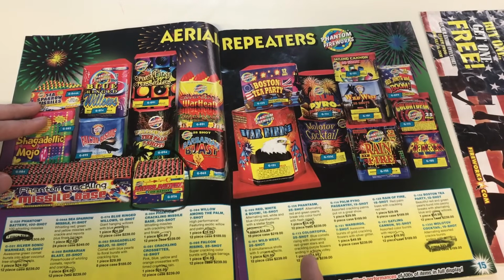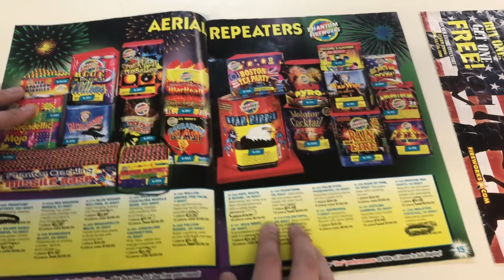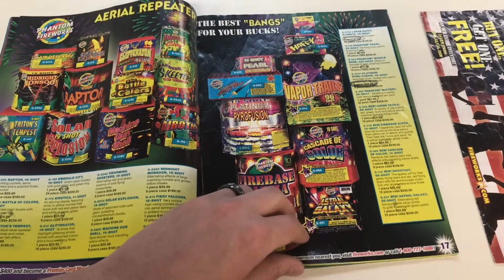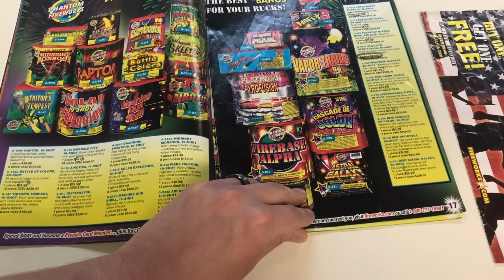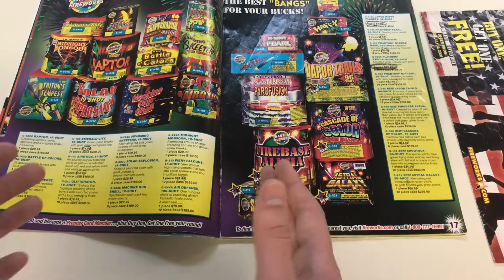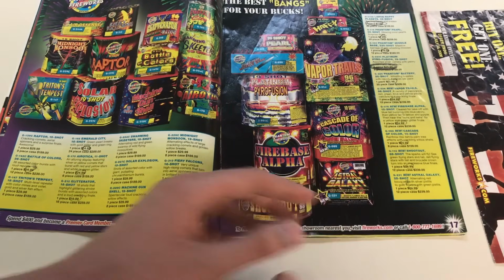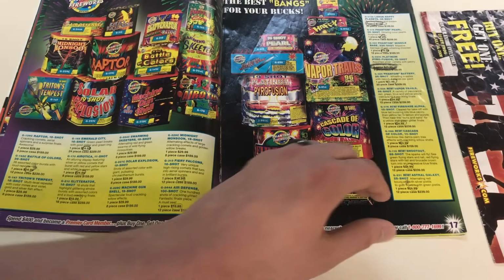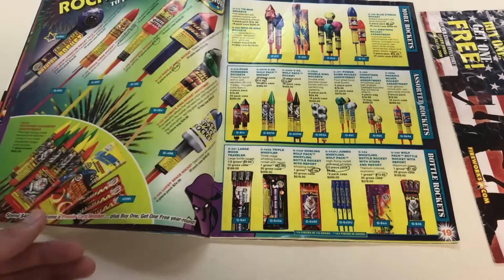Here I got a bunch of stuff circled. This little Saturn battery. Yeah, these are little aerial repeaters. Pretty cool. If you guys were curious as to some of the pricing here, I'll try to go slow and you can either screenshot it or let me know in the comments if you'd like me to take a picture of a certain page in the catalog and send it to you. I can certainly do that as well.